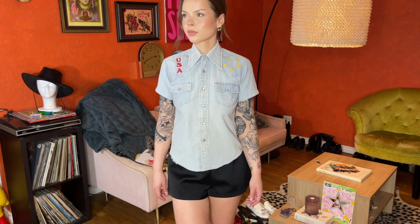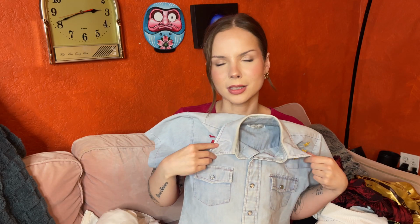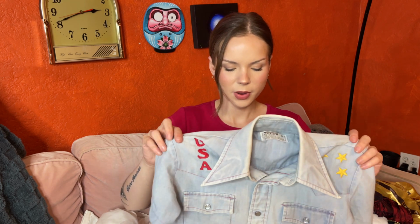It is a little thick, I will say, but there's something about these exaggerated points on the collar and the sleeve length, everything. It just fits me really, really well. I haven't put it on since last summer and it wasn't very active through the winter, so we'll see if she still fits.